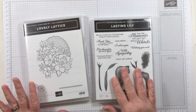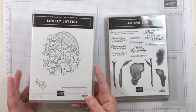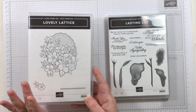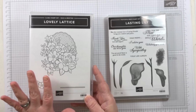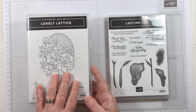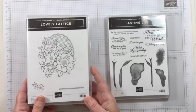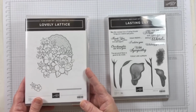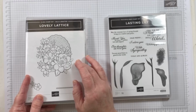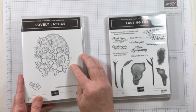But these are 2 very pretty stamp sets. This is Lovely Lattice, and it's a cling stamp, so we've got the new stickers on here. And this is going to be so pretty to do some coloring on. Absolutely pretty. Or if you are into just stamping and going, then this will be really nice to stamp as a tone-on-tone and just do a quick note card. I really think this is going to be a lot of fun. It reminds me of the basket stamp set that we had last year, the basket of flowers. This reminds me a lot of that, and it would look really pretty with the basket weave embossing folder.